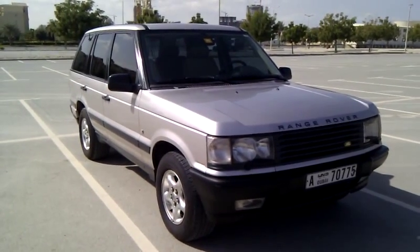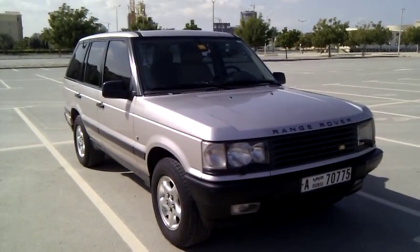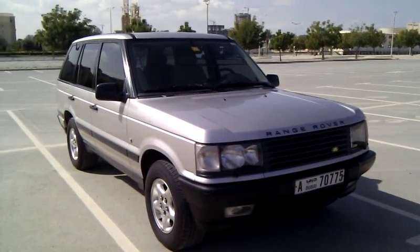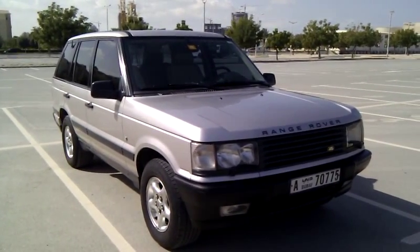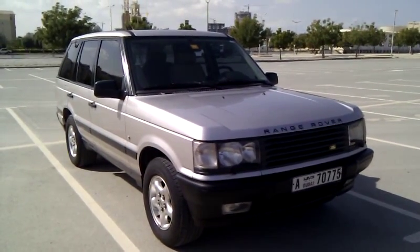Hi and welcome to this Auto Emotional presentation for an absolutely beautiful condition, 2001 very late end of line Land Rover Range Rover P38 4.0 SE.